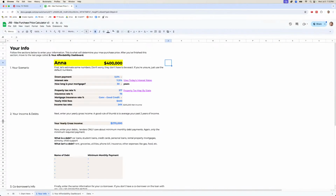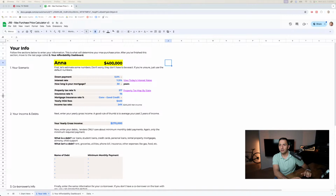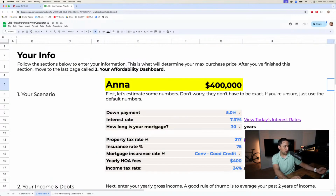All right, so let's look at what we have going on here. Let's zoom in and let's do some math: how much we need to earn in order to purchase a home.